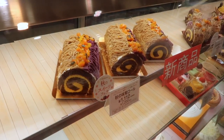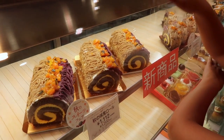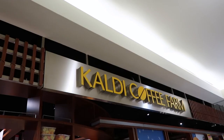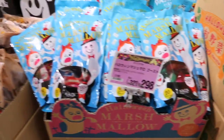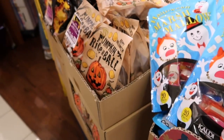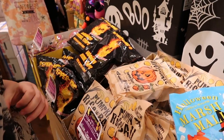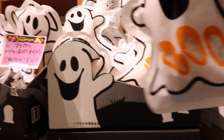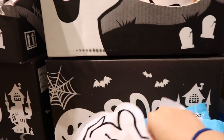Devil Milky. That's kabocha. That's a pumpkin or squash. I just know it is kabocha. Ooh. But look at all this cool Halloween stuff. Marshmallows, pumpkin rice ball. Ooh. Yum. Habanero Kettle chips. Ooh, I've never heard of that. What is that? That is cotton candy indeed. You're right. Cotton candy. Ooh, me want cotton candy.